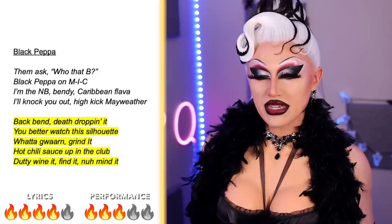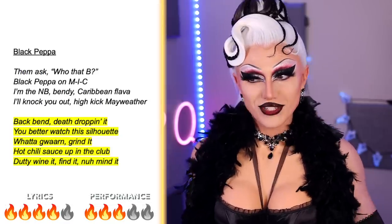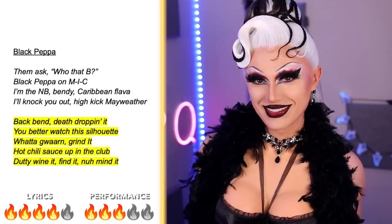I have, backbend, I'm dropping it, you better watch this silhouette. Whatcha garn, wind it. Hot chili sauce up in the club. Dutty wine it, find it, na mind it.